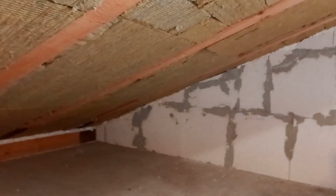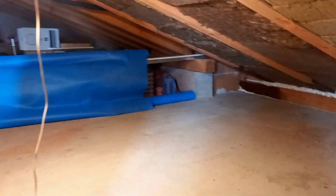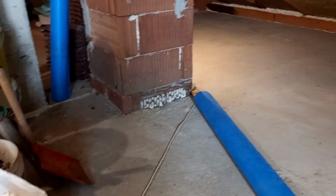I used some foam to fill the gaps all around this line, and after we're finished with this whole place here, I will pour a thin self-leveler which will make the surface even, so we can roll some storage crates on small roller wheels.